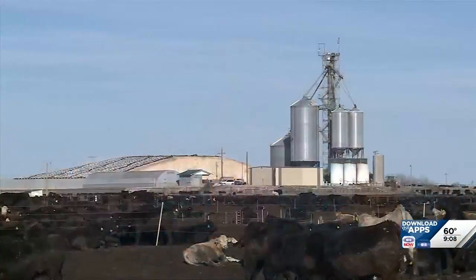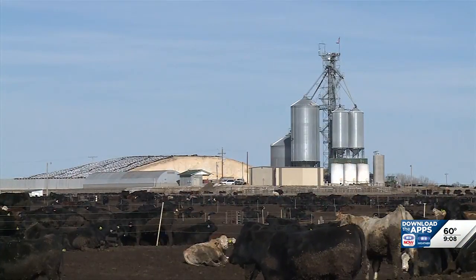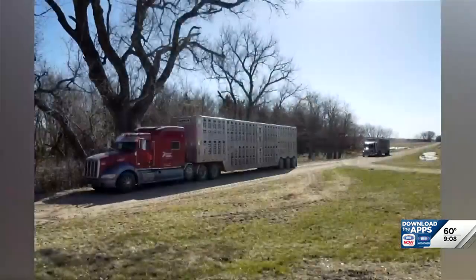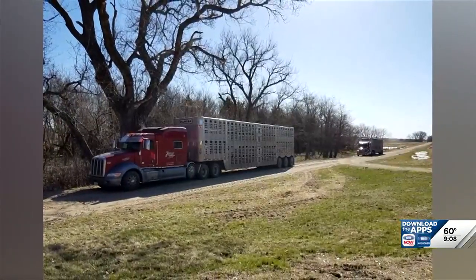If we would choose not to sell our calves, if we would retain ownership, we could send them to a feedlot, or if we had our own feedlot, we could just keep them ourselves. We would take on that added risk, but we would also take on possibly the added benefit of that. And I mentioned we sell to a farmer in Iowa. We've done this for like 35 years.